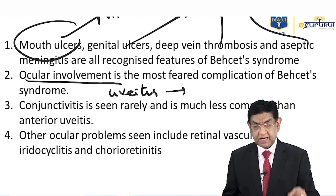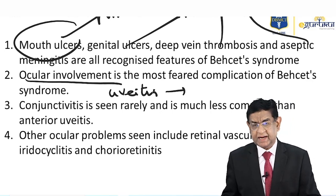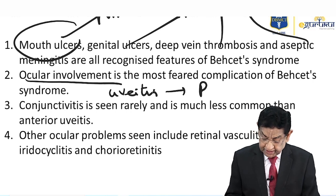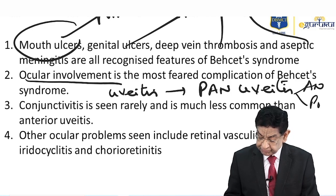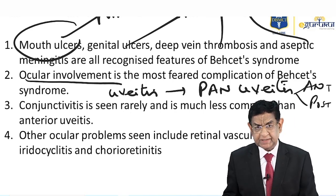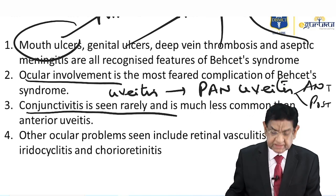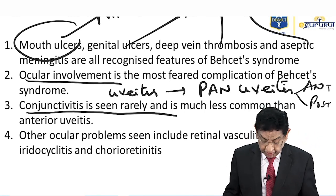And now comes another gold medal question. Uveitis is seen in so many conditions, like ankylosing spondylitis also. Here also. But it's the only condition where we have panuveitis. Panuveitis means both anterior and posterior. So the only condition having panuveitis is Behçet syndrome. Conjunctivitis is seen, but it's very uncommon as compared to uveitis, which is much more important.